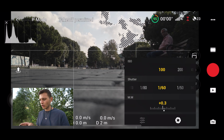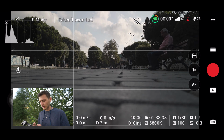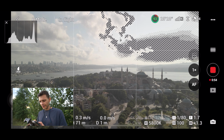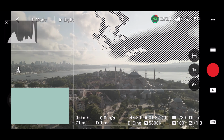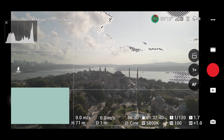Okay, so I locked in all my GPS satellites, 24 satellites. Everything is good. Let's fly. I'm a little bit nervous, and right now 70 meters up. You see it's a little bit too bright, and I wish I put a little bit darker of an ND filter, because right now, as the sun rises, it's becoming brighter and brighter, so I will have to adjust my shutter speed.